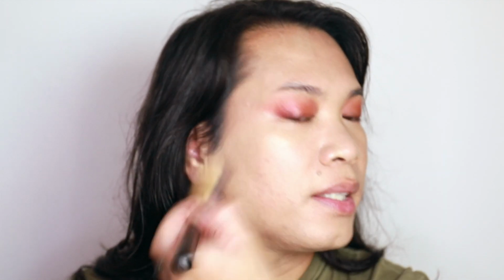And then using the natural fiber of this duo brush, I'm just going to buff now the excess of that foundation, just so it doesn't look heavy. Although this foundation is actually really light. I'm just going back in with a concealer.